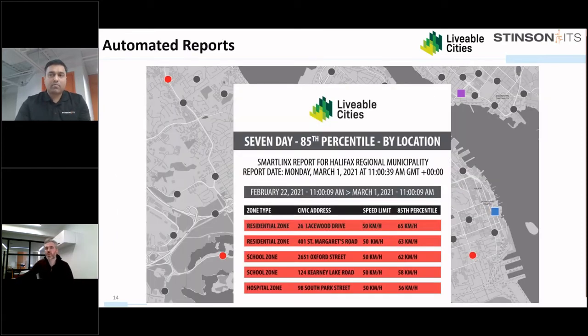So as I mentioned, we have reporting, but there's also automatic reporting. So even if you're not using the platform day to day for your workflows, you can still set up automated email reports such as this. We often set up a 1 week period or a 1 month period where you want to know what were the highest offending 85th percentile areas in my city, or how many above 100 kilometer speeds, like that 40 zone that Ajay was talking about.